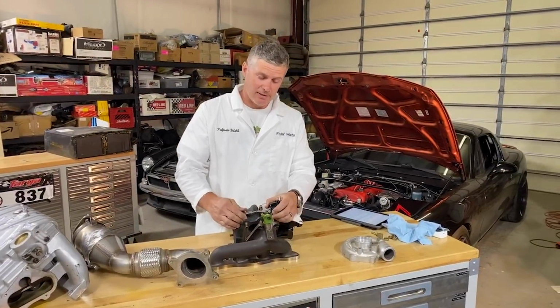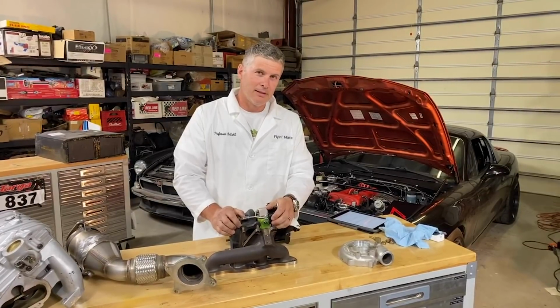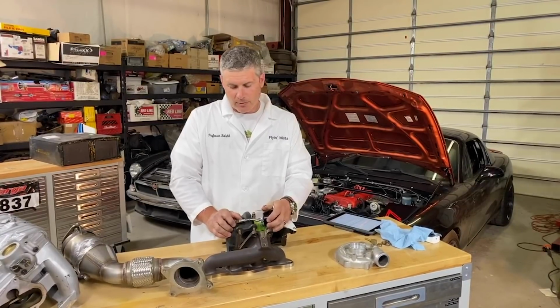What is our next question, sir? What impact does a lightened flywheel have on turbo response? Interesting. What effect does a lightened flywheel have on turbo response?